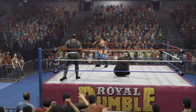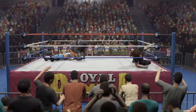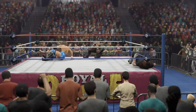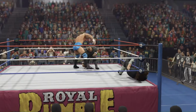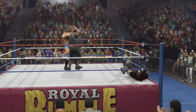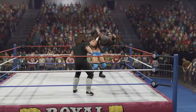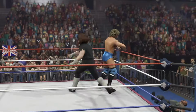Oh, point of the elbow finds the mark. Oh, jarring back elbow. Critical time for him to deliver that maneuver. Yeah, he's making a statement to end this match on his terms only. Instead, what a German suplex. Oh, this is going to be ugly. This isn't going to be good. Set up.